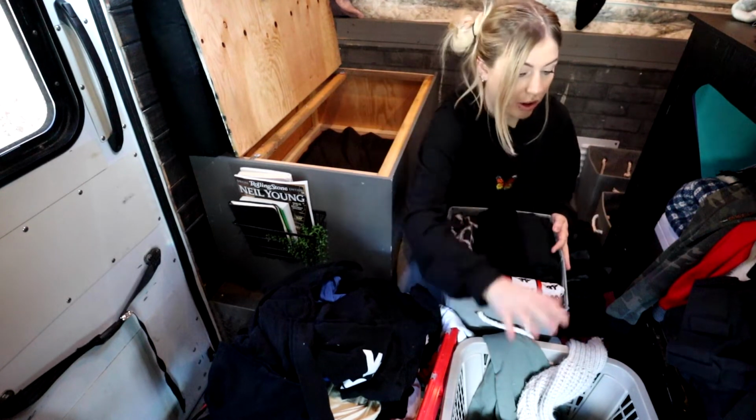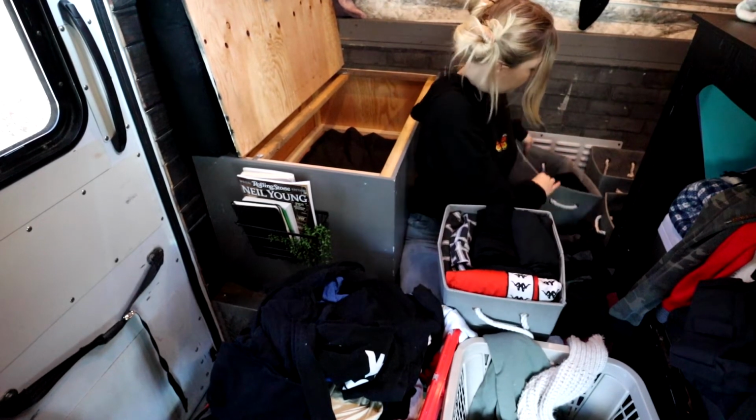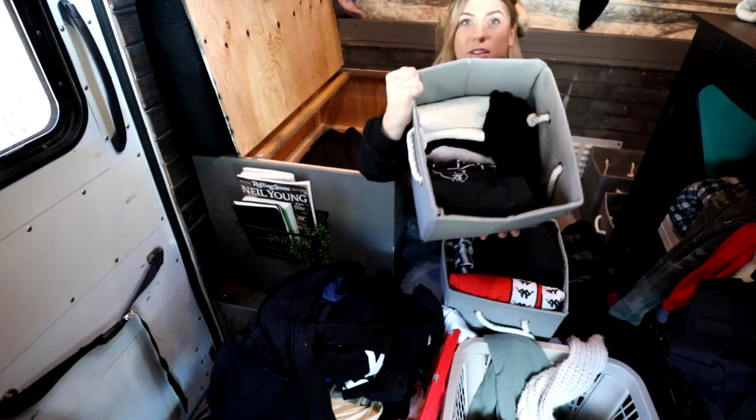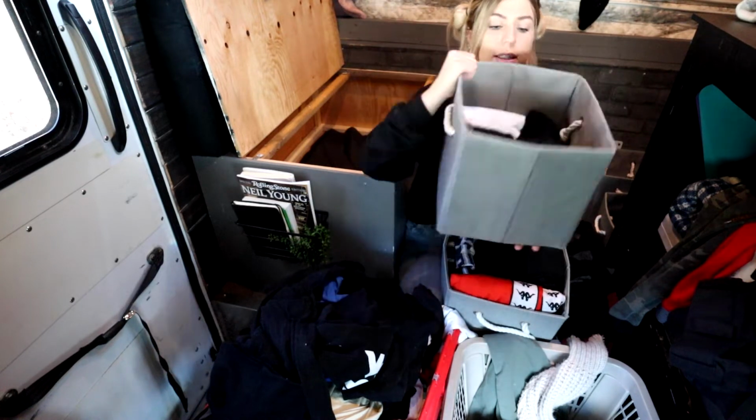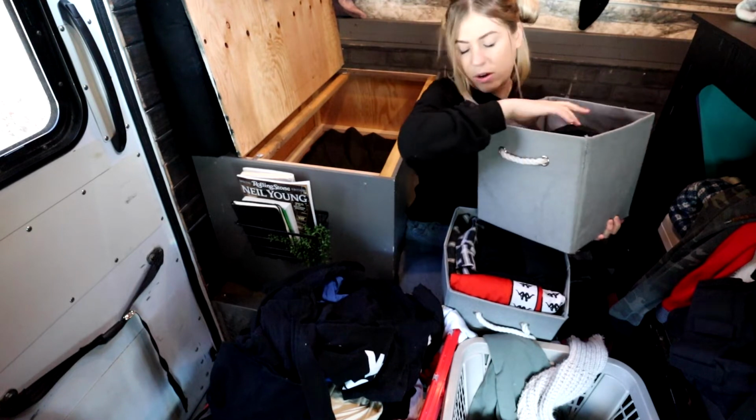So I'm doing all of my clothes first. That's this bin. And then, yeah, you can even see my shirts in here. There's over 10 shirts in here. And they're all just folded up nice and really small. So I'm going to keep doing that.